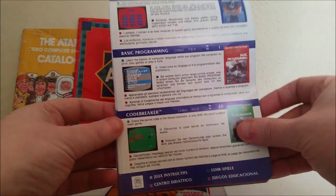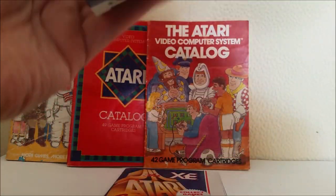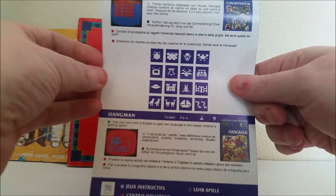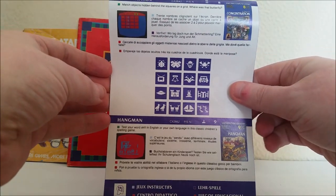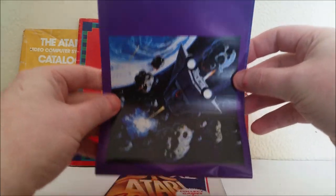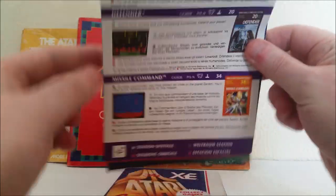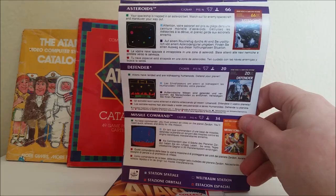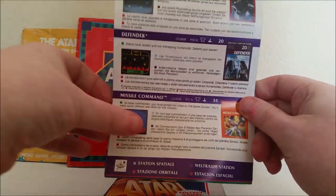Says he brain games and code breaker, basic programming. More from the Learning Centre. Concentration, Hangman. Space Station. So I would have thought Berserk would have been in this category, but apparently not. Asteroid Defender, Missile Command.